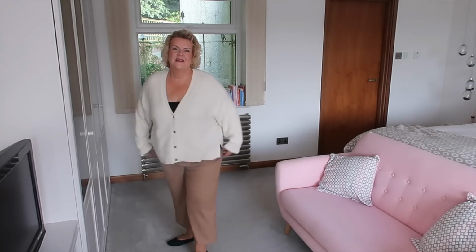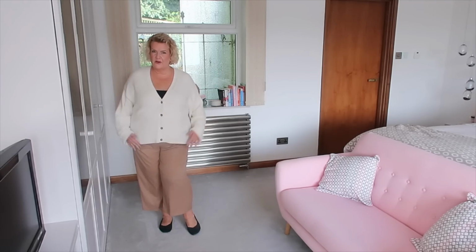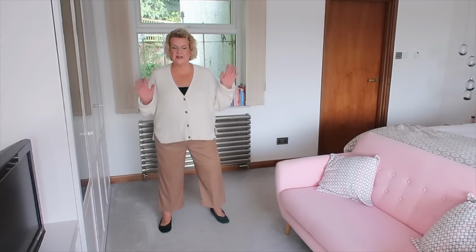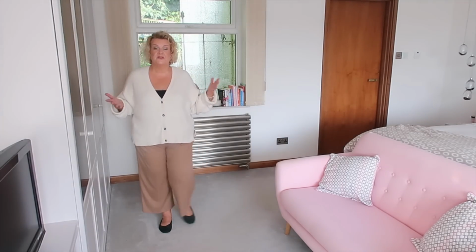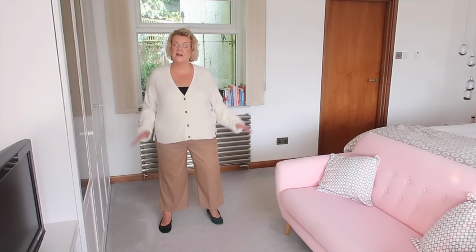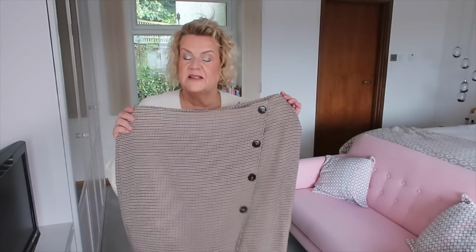Yeah, I don't think they're flattering to my figure, and just the way they're... I don't think it's the trousers' fault. I think the creasing around here is from my tummy being too big, and I wouldn't feel comfortable in these at all, I know that. So this is not one for me, but an interesting experiment to try them, I think.